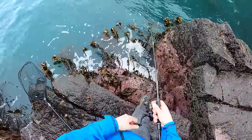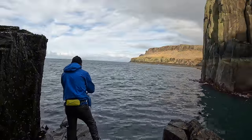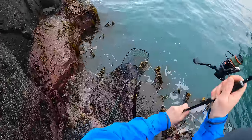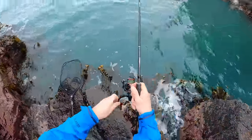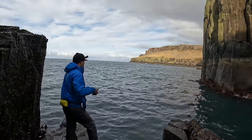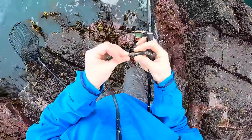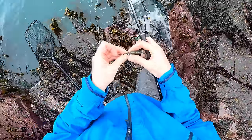Tip bounce. So about an hour before low tide. Oh, this is a goner. Oh no, it's not. Oh, that lure's wrecked.